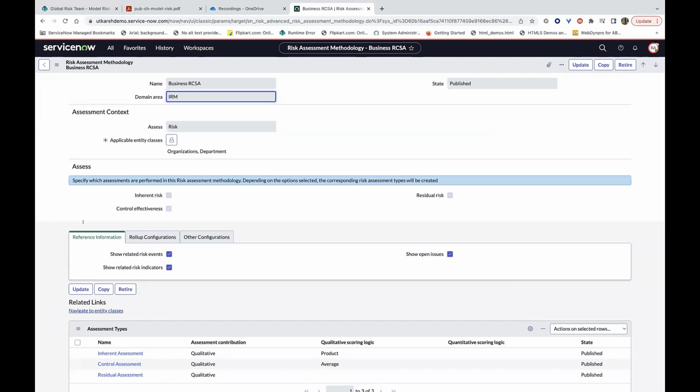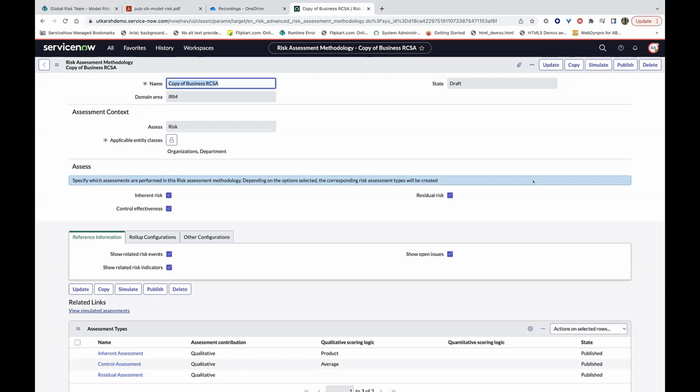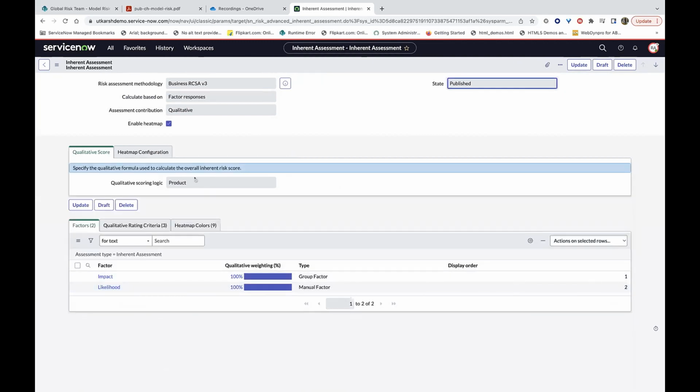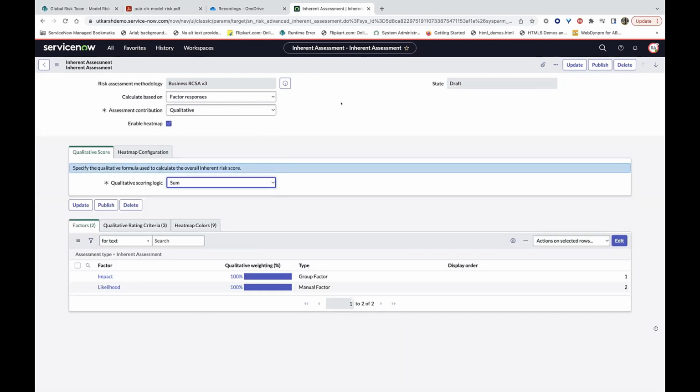I'm a risk admin. I have this business RCSA. Now, what I need to do is probably modify or create a new version of this business RCSA by modifying certain things. But I'm not sure whether what I'm doing is correct or not, and I want to make sure I'm able to plug and play, like a demo environment. So I could create a copy of this and call it business RCSA 3. And this time in my inherent assessment, instead of doing a product, let's say I want to do maybe a sum of factors for whatever reason. So I could simply modify the formula and publish this.